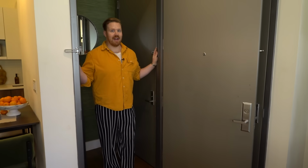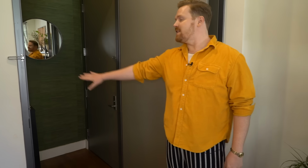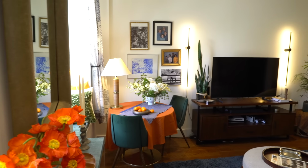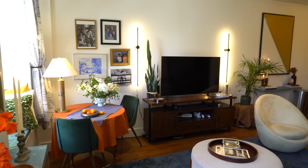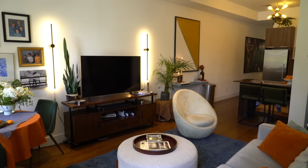So this is the front door, but because they combined two brownstones in order to make it fire safe, they actually have this closed off here. So this door closes the space off, and it gives us a little bit more noise muffling and just protection in general. So this is the central space here, and this is the first thing that we saw when we looked at the apartment for the first time.